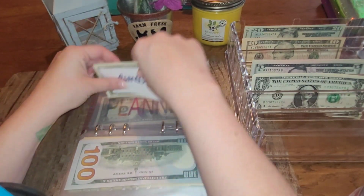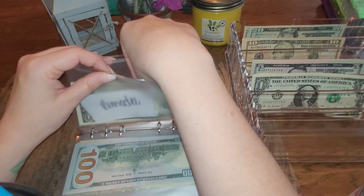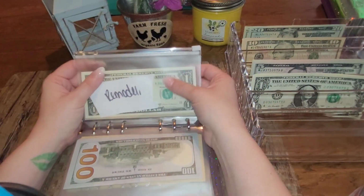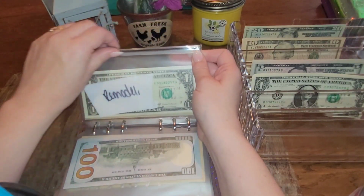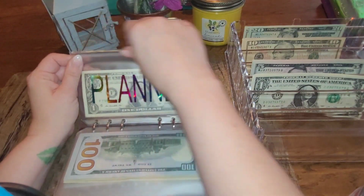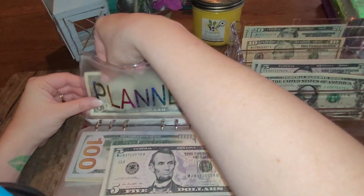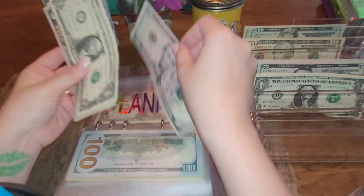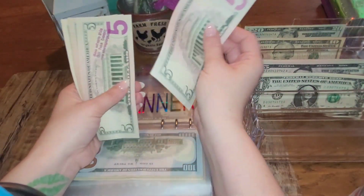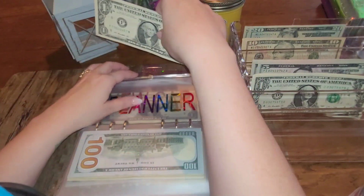And really what we're going to use this for is to buy my kids' bedroom sets. So that's kind of the plan for that. Planner is just getting $5. And now it's got 5, 10, 15, 16 in planner.